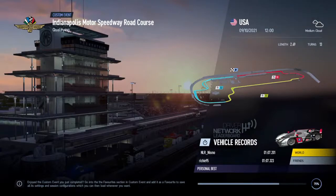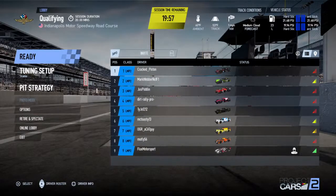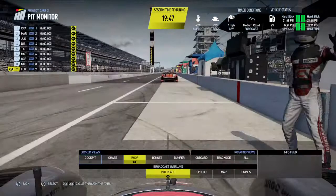As always, a 20-minute qualifying session to be followed by a 45-minute feature race. Pretty small number of entries here in the field tonight. We're looking to possibly see some late comers pop in, but at the moment, 8 cars taking the start, though we should possibly see a few more here before qualifying wraps up.